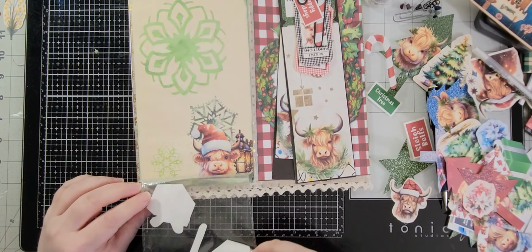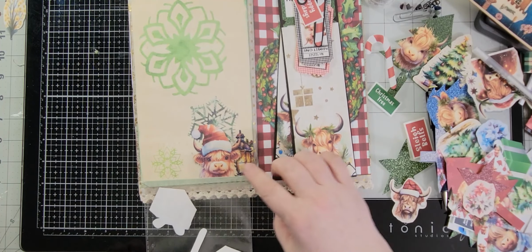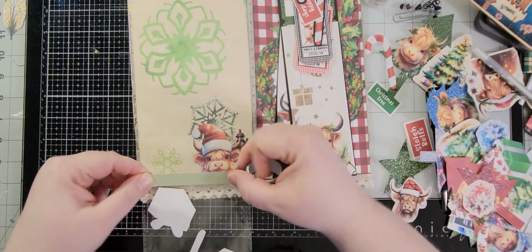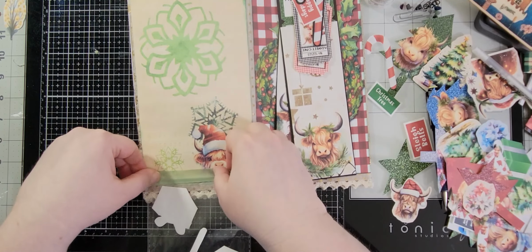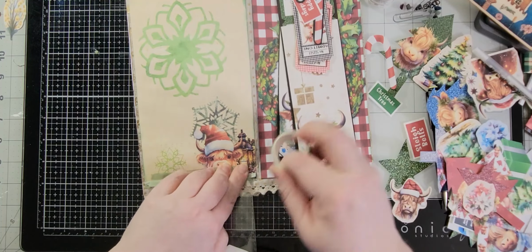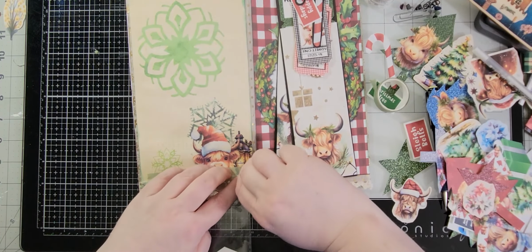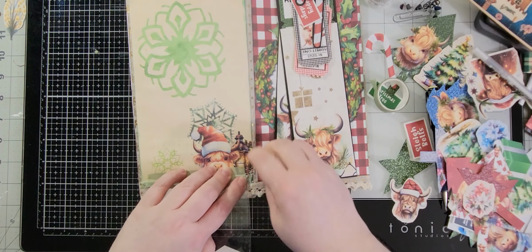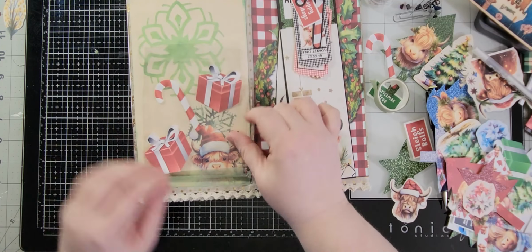Have that, so this will flip up like this. I think I'm going to add another one here on the back side just to give it some stability and keep it in there. Okay.